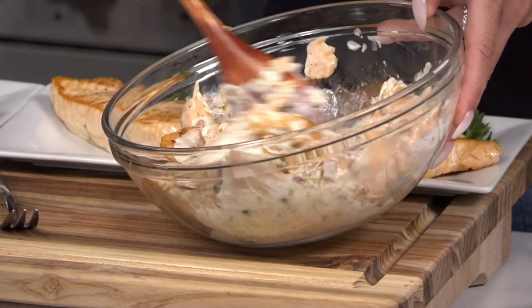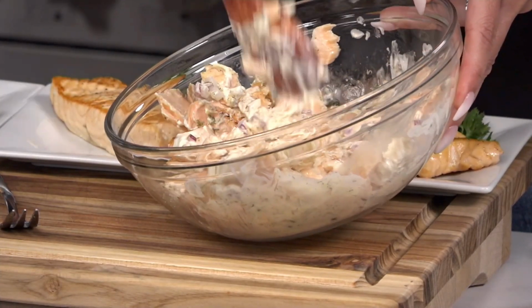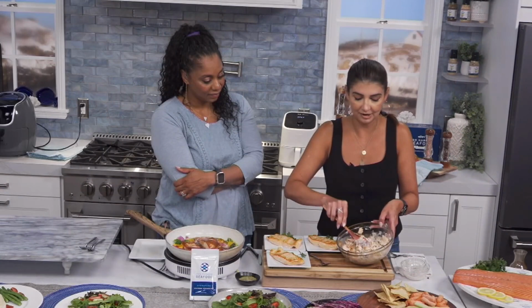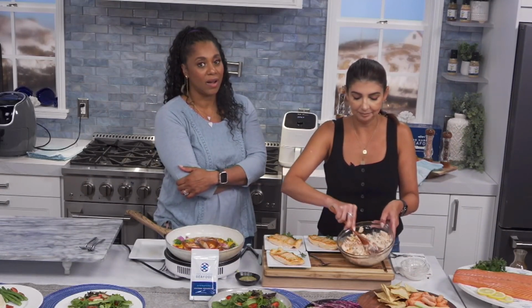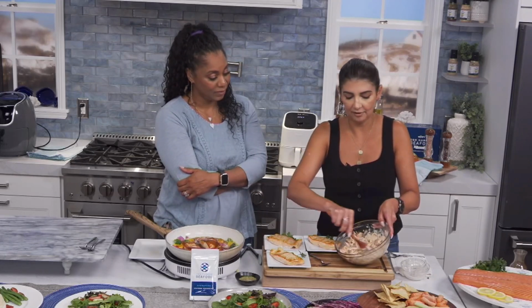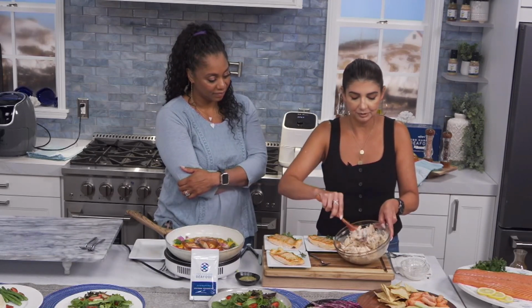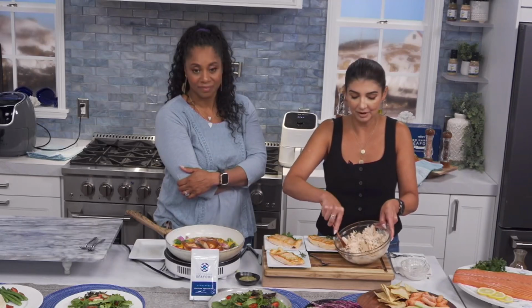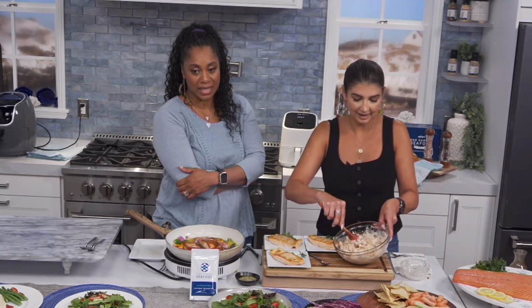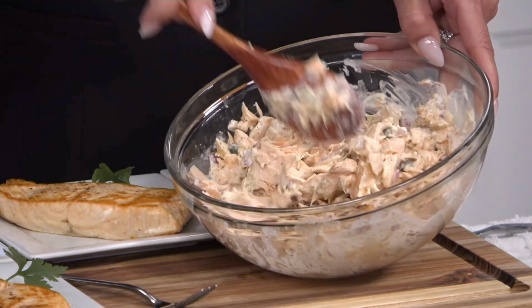So instead of having a canned tuna fish salad, I did my version of a tuna fish salad with fresh Faroe Island salmon. I just do a little bit of mayo, and then you put your favorites in there, however you like it. Celery, onion. I have some capers in here, some salt and pepper. If you want to cut it, add a little bit of Greek yogurt. Toast a little bread, put that on an open face sandwich if you wanted to. That would be so yummy.